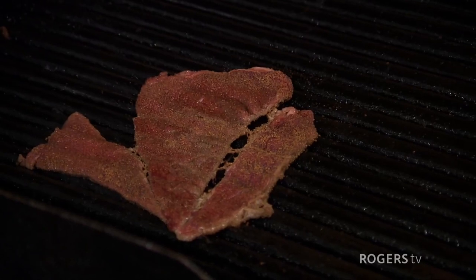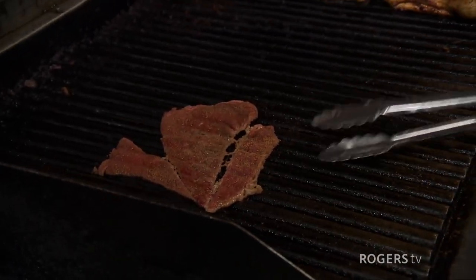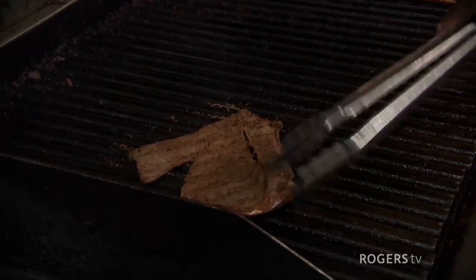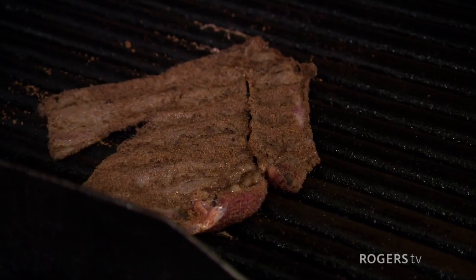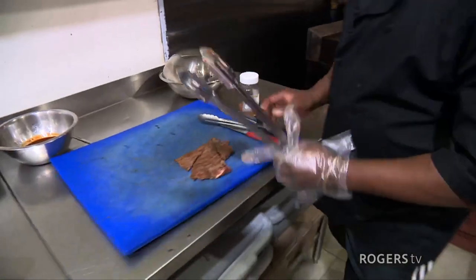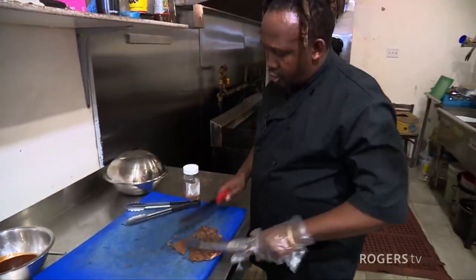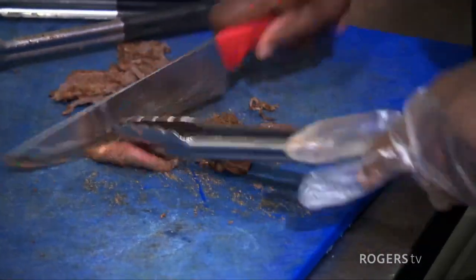Okay. Perfect. So at this point, as we see, our meat has been there for a few minutes. We will turn it. Oh, that looks so good. Nice texture. Then once it's nicely done like this, I'll bring it to my board, hold it with the tongs, and cut it up into chunks like this.